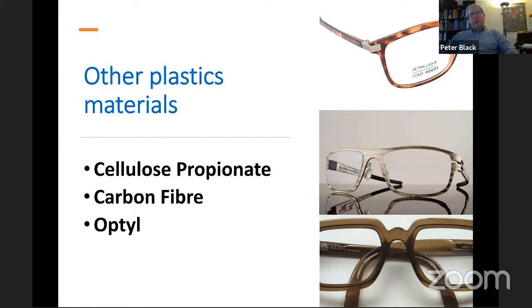Carbon fiber has moved on a lot in recent years. This is a black frame, BLAC, no relation. And I saw these frames at 100% Optical in, was it January 2020? Seems an awful long time ago, and they were exhibiting there. And you can see the really quite attractive pattern of the weave of the carbon fiber material within the front of the frame here.